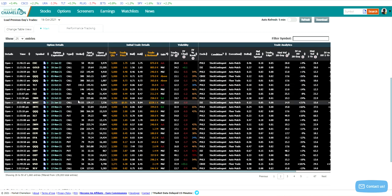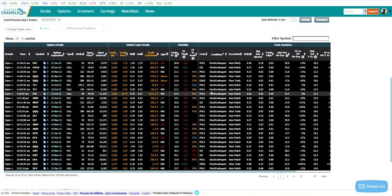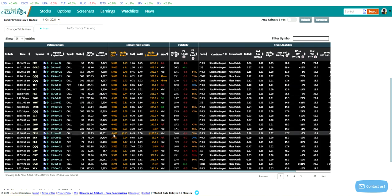Covered calls are one of the more popular ones. There's also such a thing as a covered put. There's a married put, which is basically buying a stock and then buying the put hedge at the same time. So there's all different sorts of things.